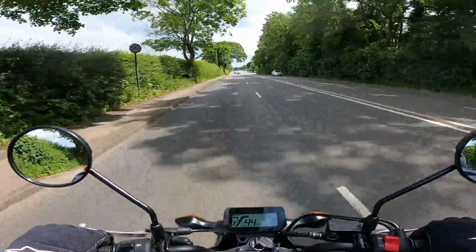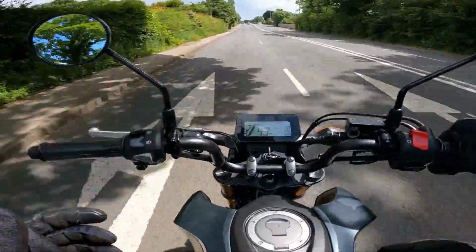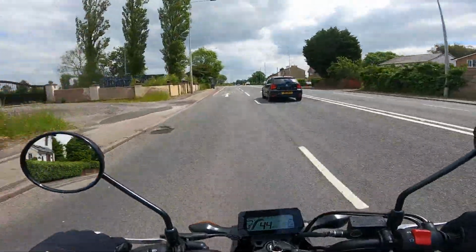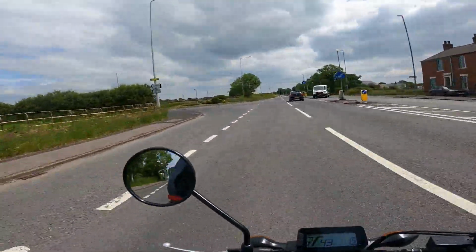MSX125 SP. In other words, it's a Grom with some stickers on it. That's what it is, it's a Grom with stickers on it and gold wheels. I've just been and picked it up. I'm going to go and have some fun on it, and I thought I'd take you along with me.